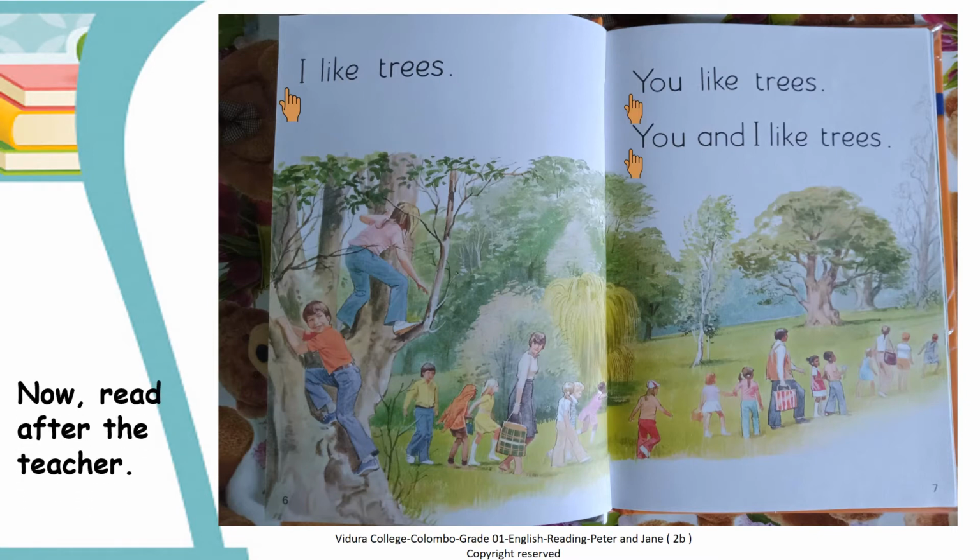Now, read after your teacher. I like trees. You like trees. You and I like trees.